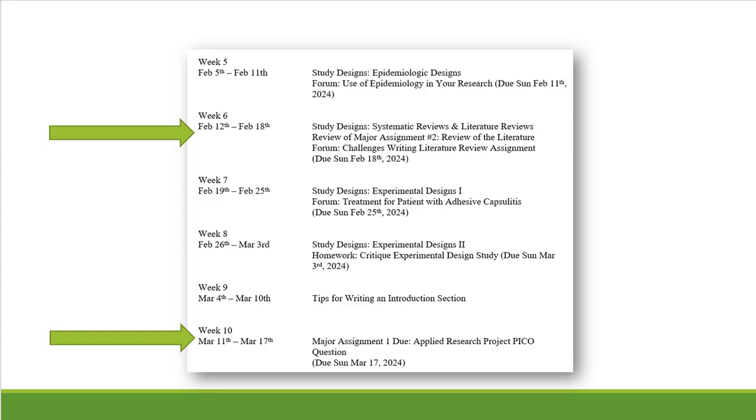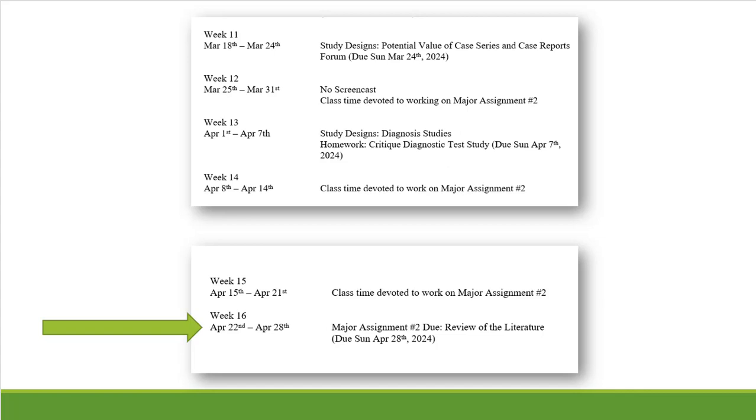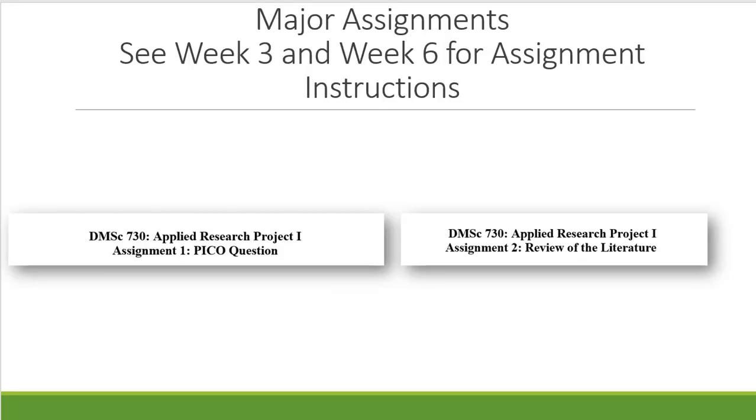Week number 10 is when major assignment number 1 is due. And in week number 16, that is when major assignment number 2 is due. I want you to take a look here and see that through week 12 to week 16, a lot of class time is being devoted to just working on major assignment number 2. So week 12, week 14, week 15, there will be no new screencast materials during those times. And then, of course, at the end of week number 16 is when you're going to turn in your review of the literature assignment. So again, for the major assignments, see week 3 and week 6 for their instructions.